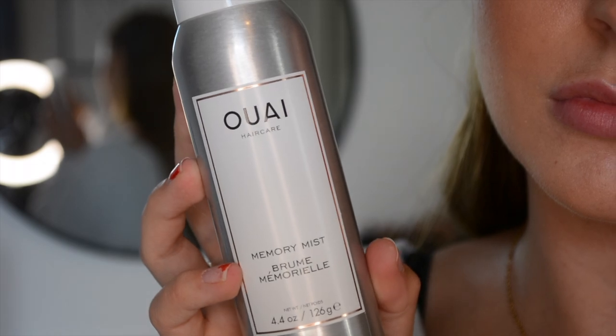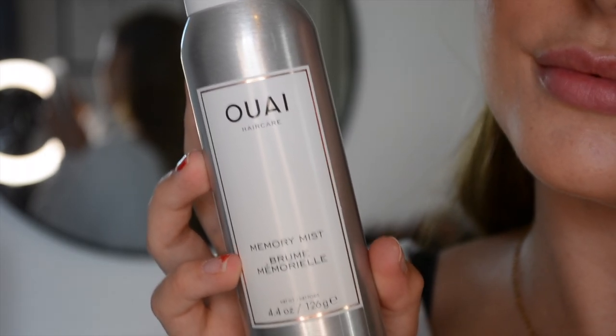So next up is my favourite hair product, and I have actually been loving the Way Memory Mist. The way this works is it's a heat protectant mist as well as a memory mist, like it says in the name. So it works best to remember the style of your hair, how you've styled it, and keeps it like that.